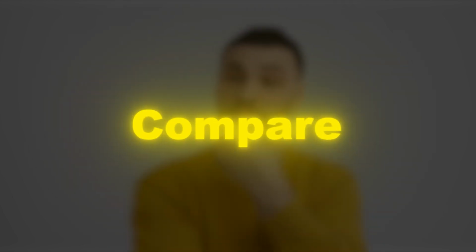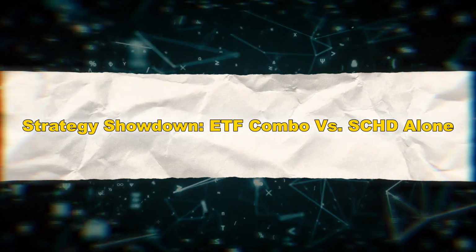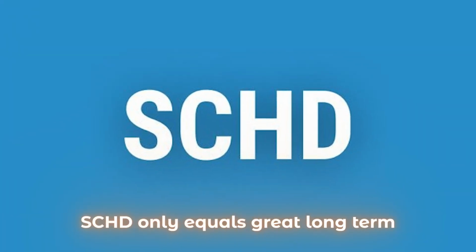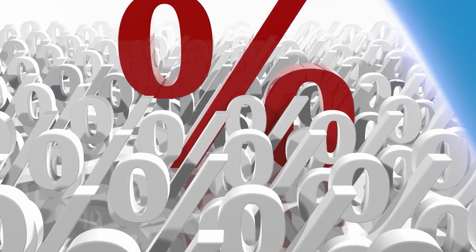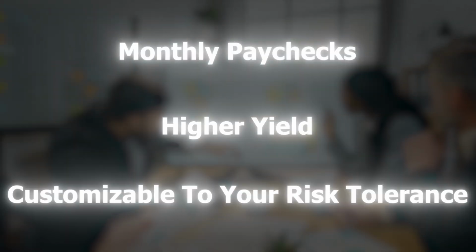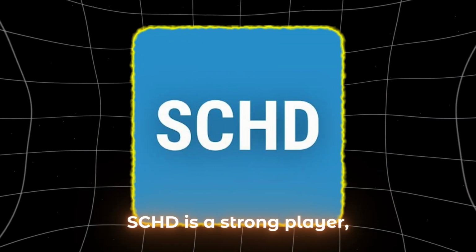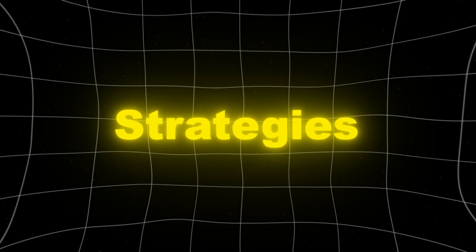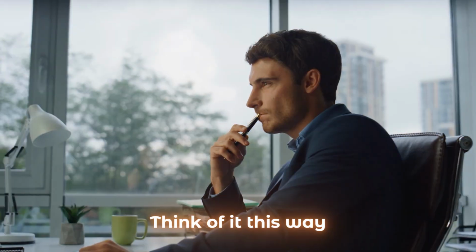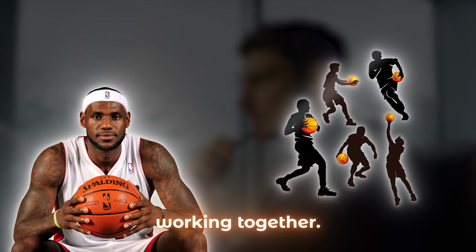Let's compare. Strategy showdown. ETF combo versus SCHD alone. SCHD only equals great long-term. 4.09% yield, but quarterly income. Our strategies? Monthly paychecks. Higher yield. Customizable to your risk tolerance. In short, SCHD is a strong player, but the combo strategies are the full team. Think of it this way. You could have one LeBron or an all-star lineup working together.